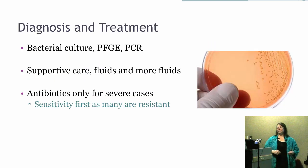So how do we diagnose it? Bacterial culture is going to be our gold standard, and we can do pulse field gel electrophoresis, and that's how we compare isolates from different animals or different people. So we might have something from the dog food and something from the dog, and they match.